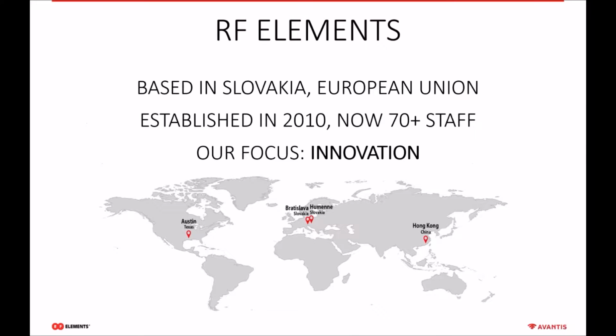So, let me introduce myself again. I'm Michael Mardiak from RF Elements. I'm a product manager here, and I will be speaking about the sector carrier class antennas. First of all, really short about our company. RF Elements is based in Slovakia. We have two sites there. One is headquartered in Bratislava, another one is an engineering site in Humenné, and then we also have a representative office in Austin, which is in Texas in the United States.